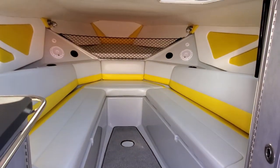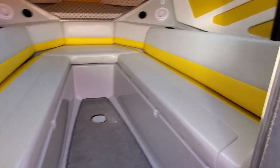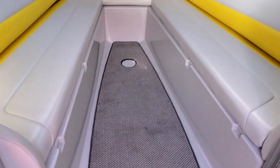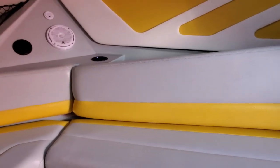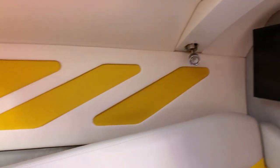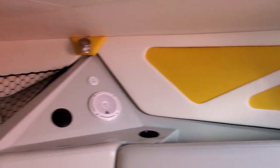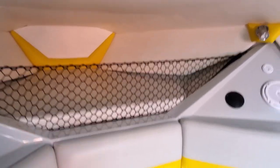Got your sliding cuddy entrance door. Removable floor liners. Carpet's very clean. Beautiful salon seating area. Like the newer Outlaws, the side pads do fill in a center sleeper here. Cabin interior is superb. Very clean. You do have JL audio components down here as well. Flat screen TV. Custom side pads. Do have a V berth, either as a sleeper or storage.